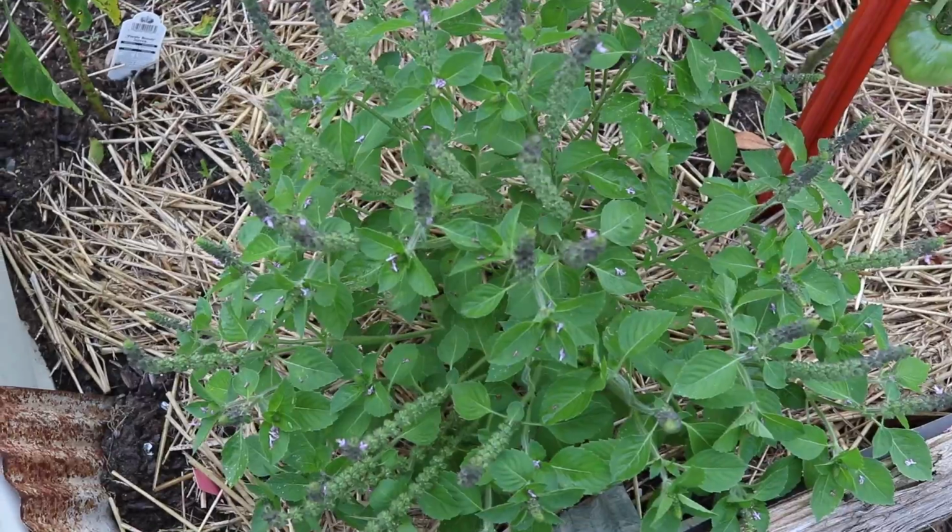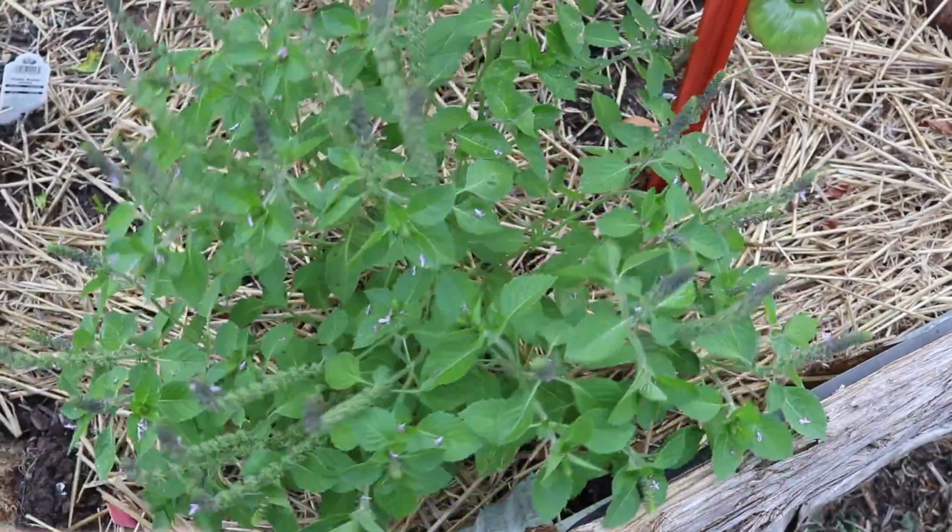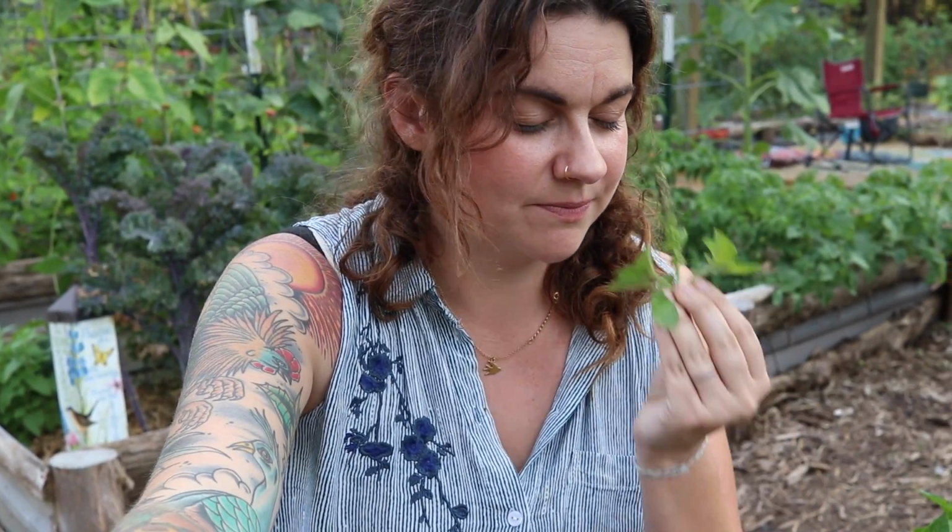This holy basil is getting big. If you watched my garden tours last year, you know that I'm a huge fan of holy basil. It's also called Tulsi, and it is a wonderful, wonderful herb, great for making tea. That's the main way that we use it here in my house, is just hanging it to dry and then steeping it for tea. It's got a lot of medicinal qualities, and it smells amazing. The pollinators love it. It's always covered up in bees and butterflies, and it grows like crazy.